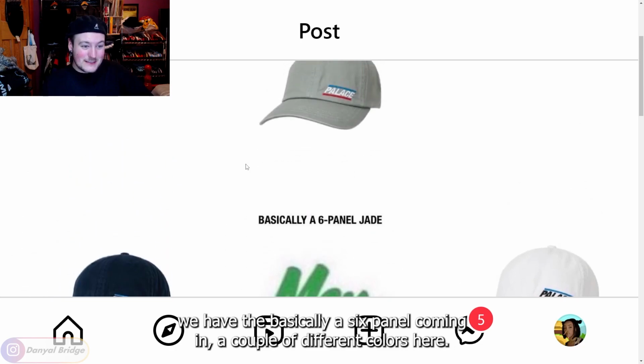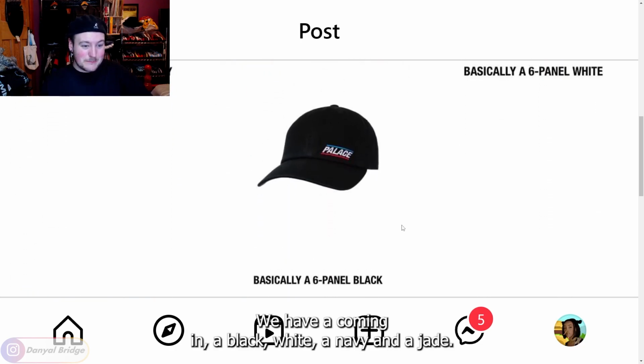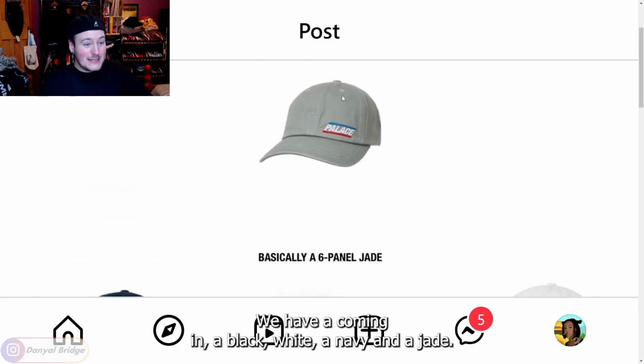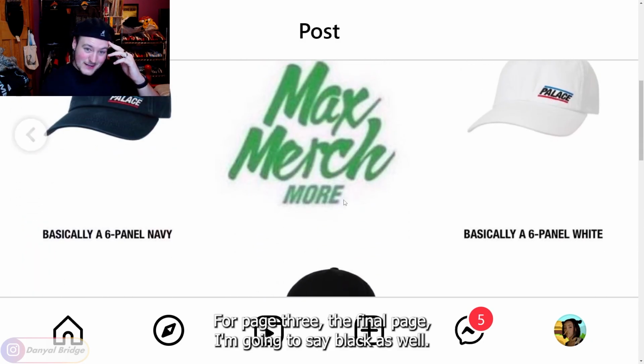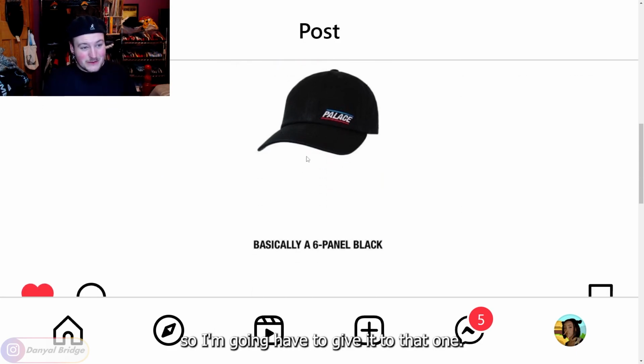We have the basically a 6-panel coming in a couple different colors here. We have it coming in a black, a white, a navy, and a jade, apparently. I can kind of see that kind of tint to it there. For page 3, the final page, I'm gonna say black as well. I'm just wearing a lot of black these days, so I'm gonna have to give it to that one.